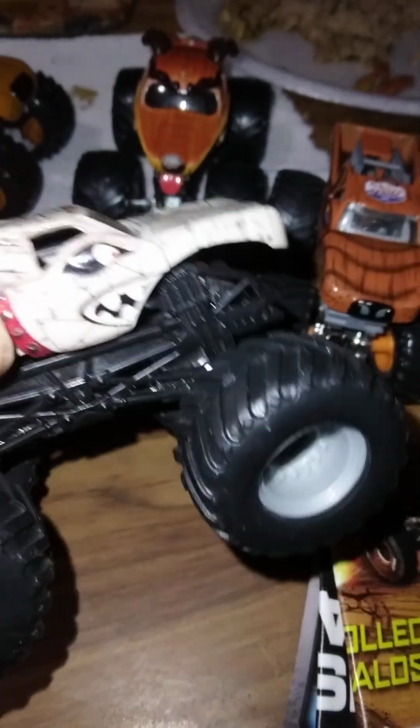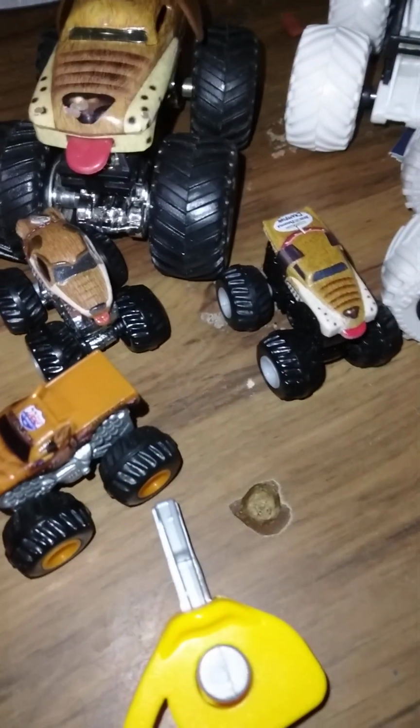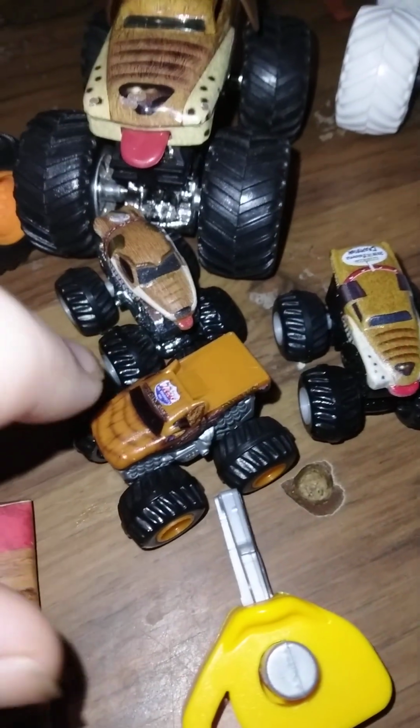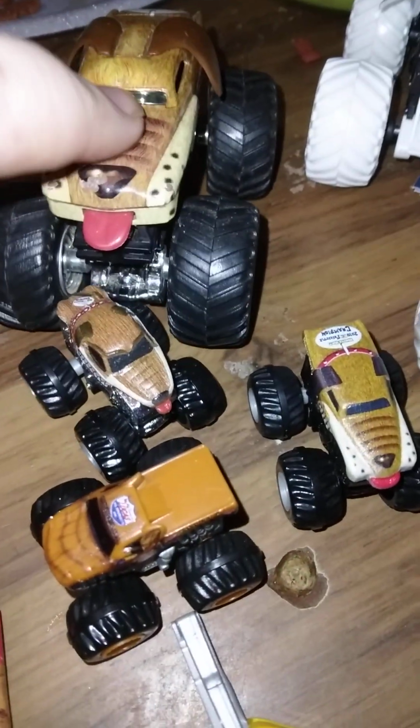Here's Brutus. Scaly dog. Then you got Brutus. Got the little mini pups, chucks. These Monster Mutts are different. That's from the first and that's in second. This is baby Brutus. This is my Monster Mutt.